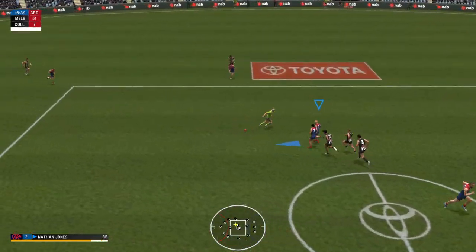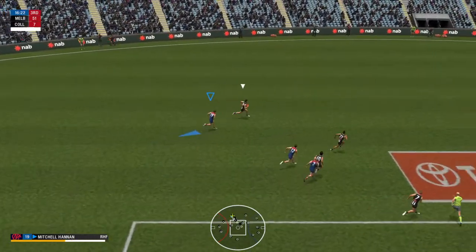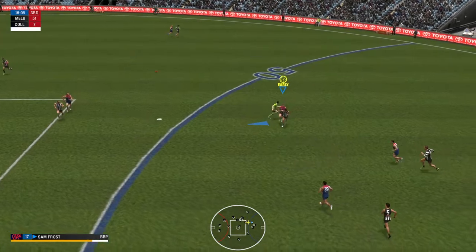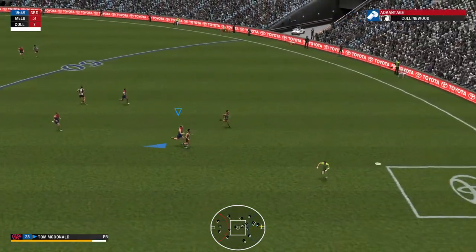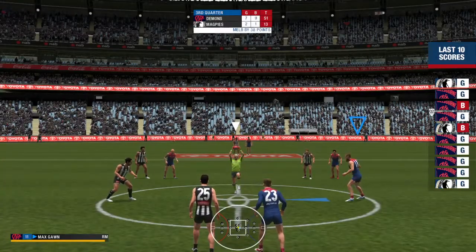Gawn can really set the tone of the game with his ruck work. He just always gives his team first use of the ball. Puts boot to ball. McDonald drops it for Solo, gets the ball for Solo, goes for goal. Nice kick. The Magpies lagging behind the Demons on the scoreboard.